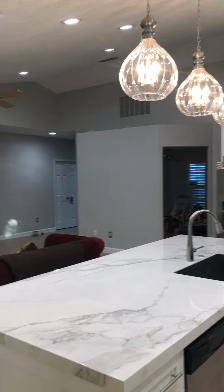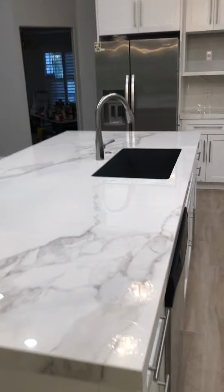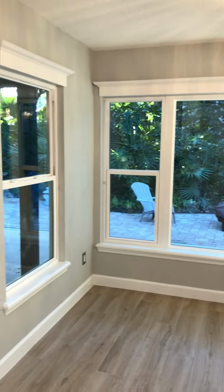We took out a wall that was separating these two spaces, and put all new cabinets in. They were able to reuse their appliances since they had newer appliances, which is perfectly fine. So we put in the porcelain and extended the space back here to give them more room.